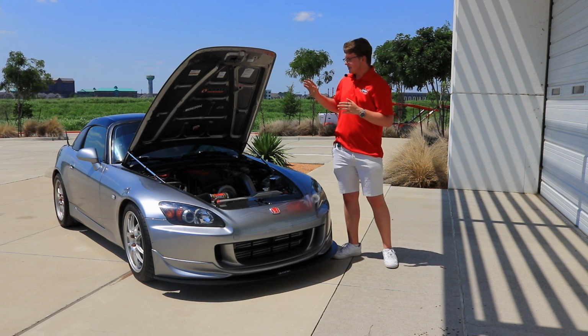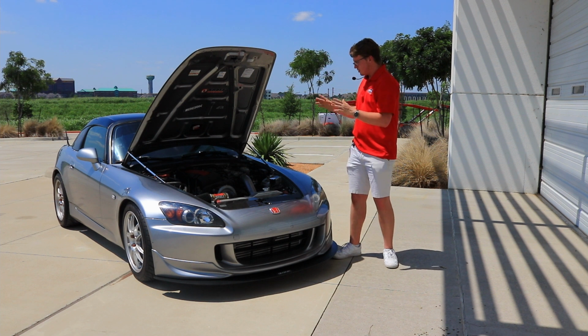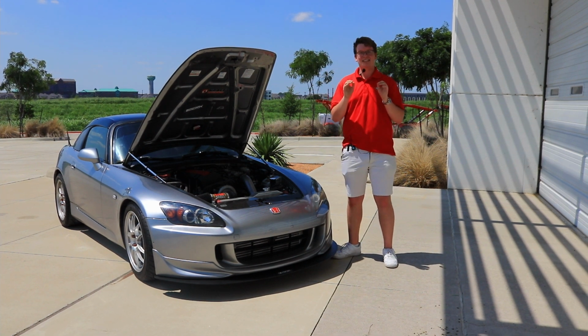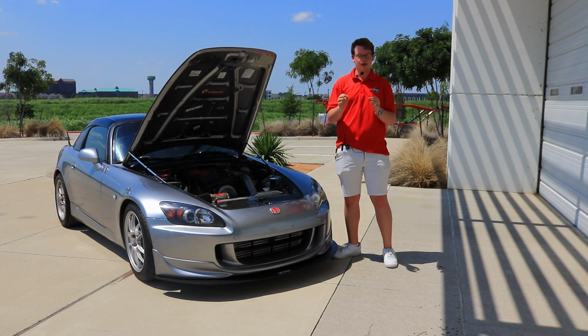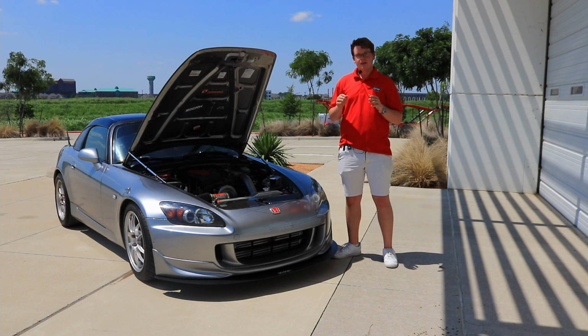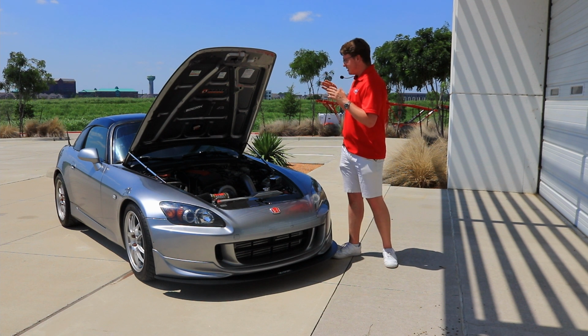Additionally, this car also has long tube headers, a bunch of other small modifications, and an aftermarket exhaust that sounds fantastic. And of course, I will be sure to start it up for you later in the video. When it comes to this engine though, we really need to talk about what makes it so great.